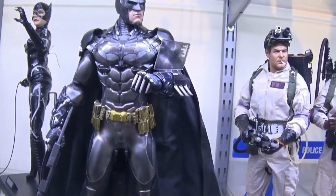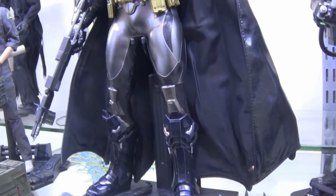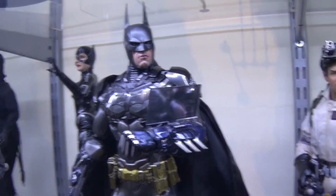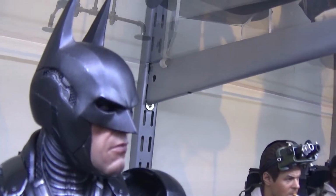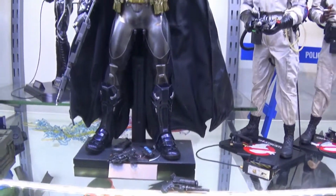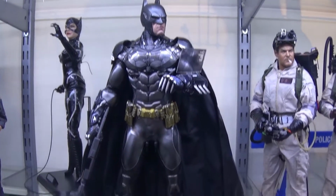Everyone said it already, I'm saying it again, articulation. This guy really does challenge you to try and find a pose to get him in that doesn't make him look like a statue. It's very difficult to get him into much of a pose, but there are some really nice details in there, like the head around the back. So I really like the Arkham Knight figure, but he's not going to win my personal figure of the year, the one that I own.